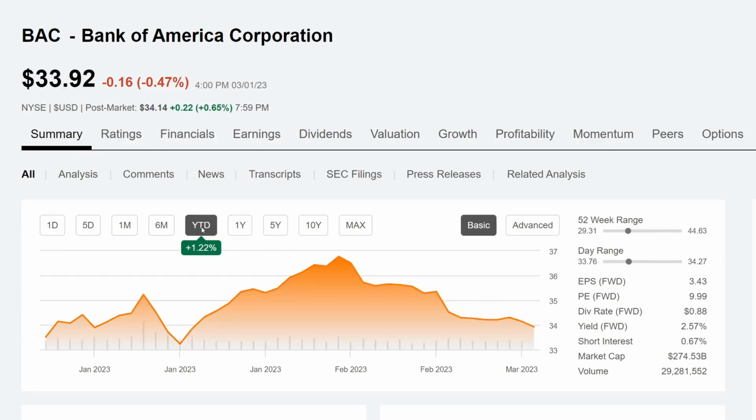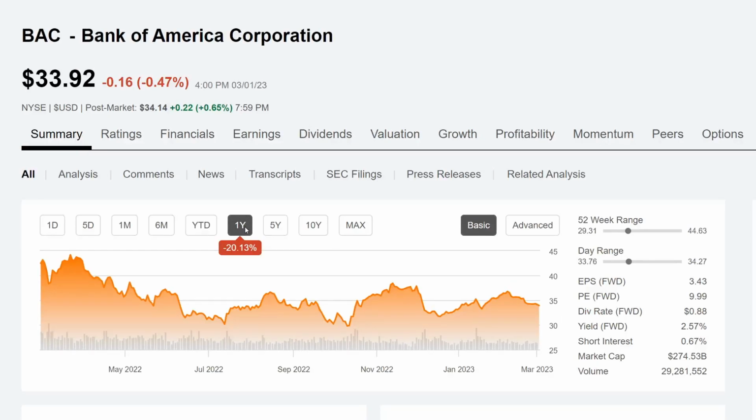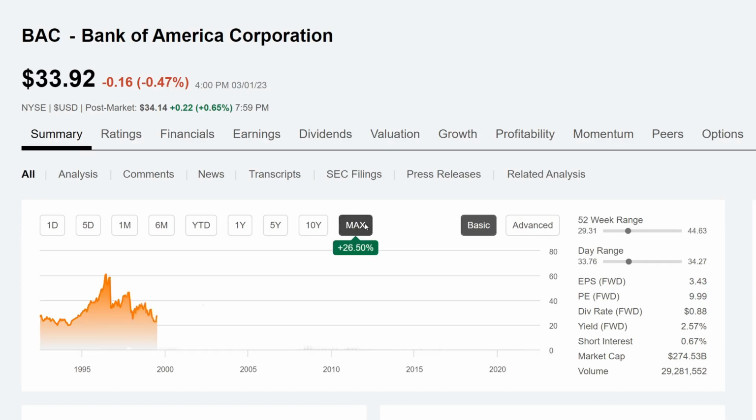So for the year to date so far, Bank of America is actually up by 1.22% in the green. If we look at the 1 year overall, they are down 20.13%. If we look at the 5 year, they are up 7.24%. And then on the 10 year, they are up 181.03%, which is pretty awesome there. On the total, since they've been publicly traded, they actually are up 26.50%, which is not a lot there for us.